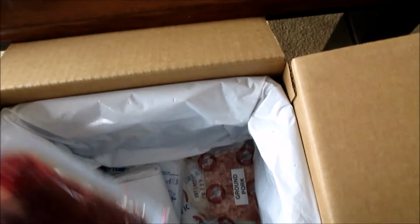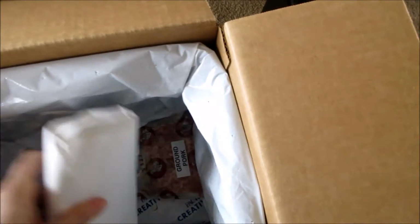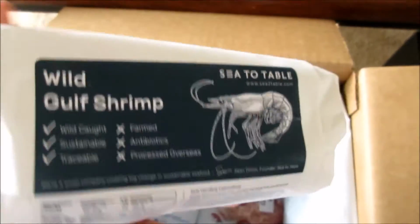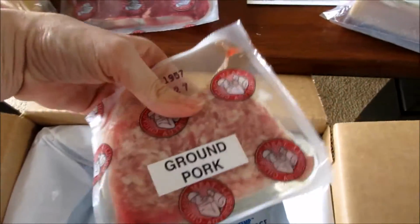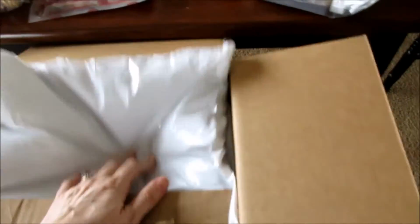So this is going to be the steak. And we are going to have the shrimp. And I like that. And then you have your ground pork, and that's going to be for the Korean pork noodles. And that is it. And all this is still really cold down in here, because like I said, they do pack it really well.